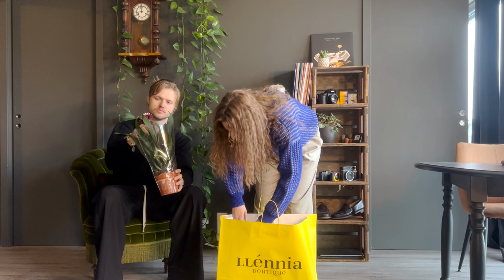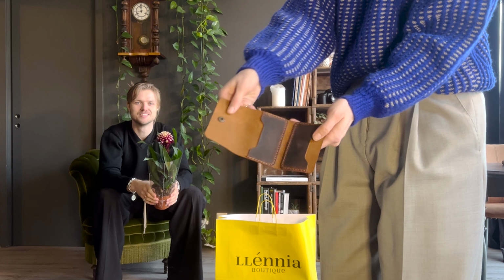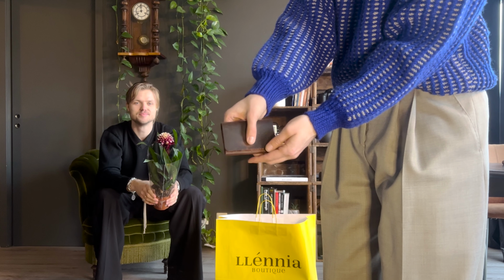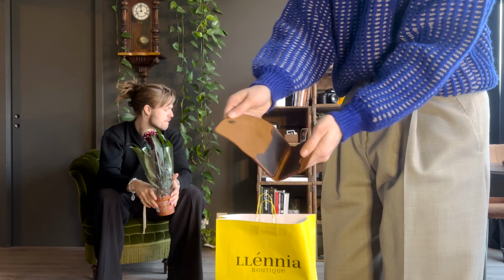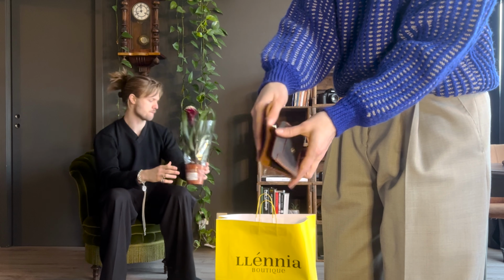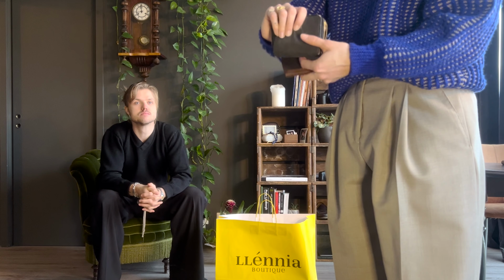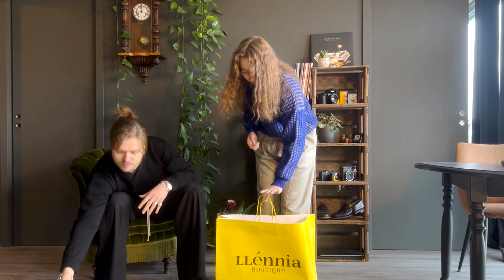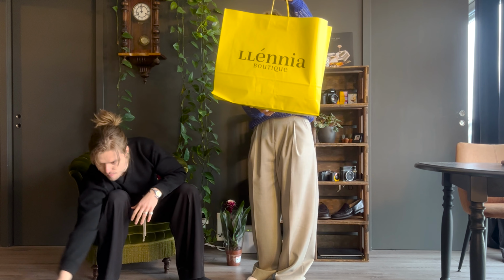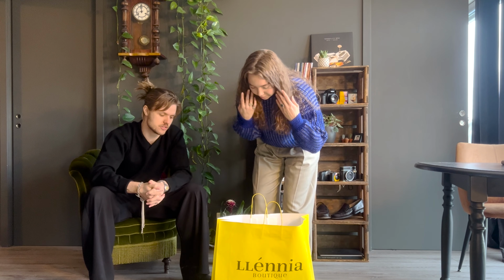And I can start with the smallest first purchase. I got a leather wallet. Brown. It seems like it's really good quality as well. And my old wallet is crusty and nasty. And then I also got a leather jacket from, what is it called? Lenny? I don't know. They were Italian, I think, the ones who had the shop.